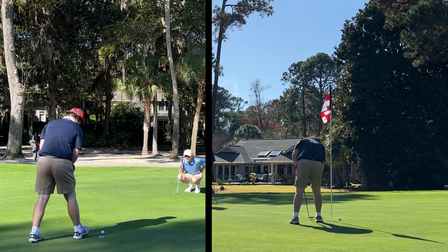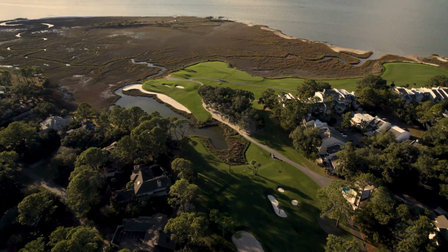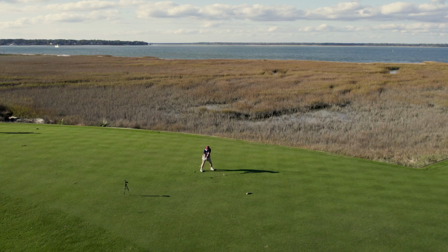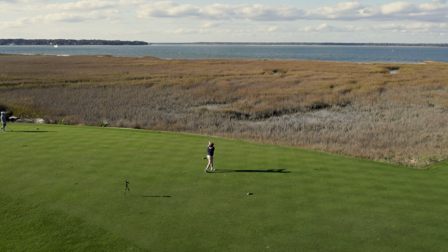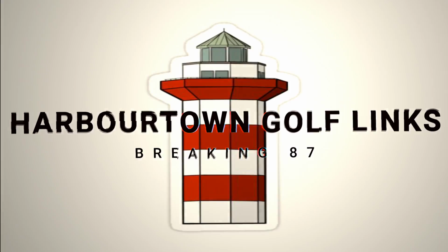This time around, I have two goals. One is to break 87, and the other is to find the elusive birdie that I have yet to do at this course. I've got my Scottish cap on, so let's go see the teeth of Harbourtown golf links.